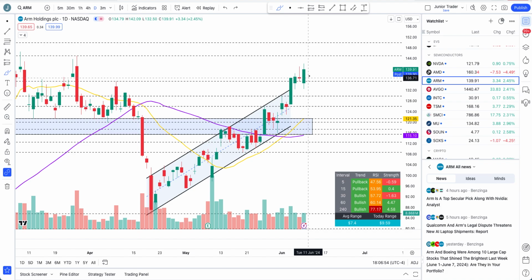Stop loss. Again, this is not the time to buy a big position. The time to buy positions was here in the pullbacks. This is the time to take partial profits. All right, and as long as any pullback to the level of 129.95 is just a pullback, technically structure will still remain bullish until then.